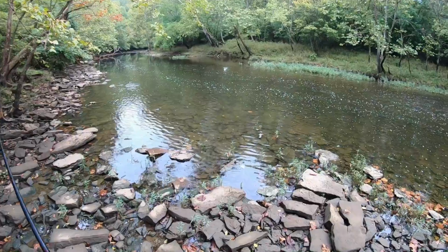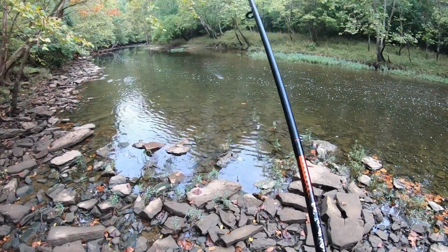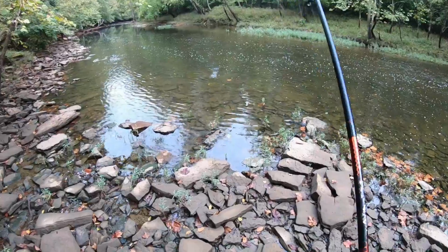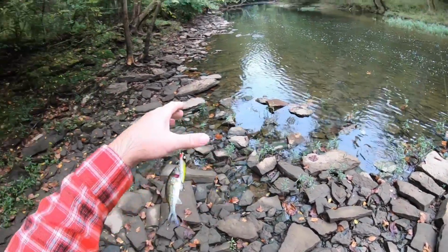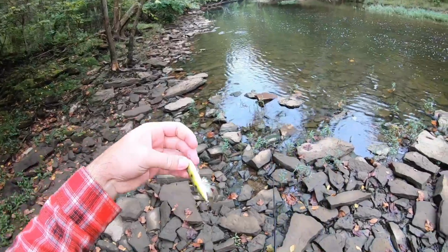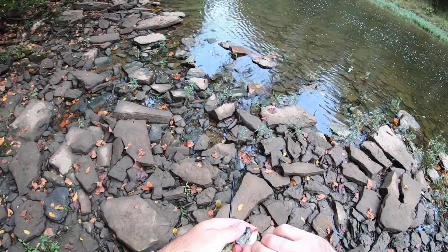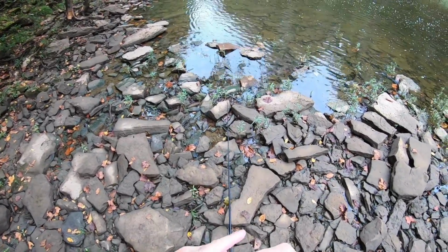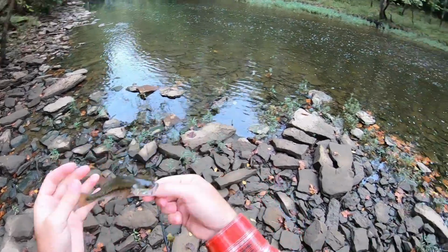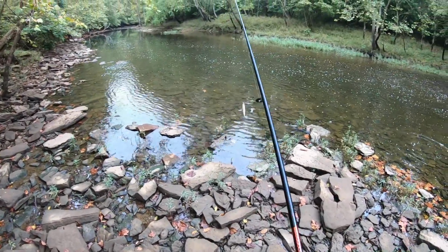There we go. Little guy. And when I say little guy, I mean little guy. Looks like a little spotted bass. Oh, caught him by the gill. Little baby spotty. Probably about as big as the popper.